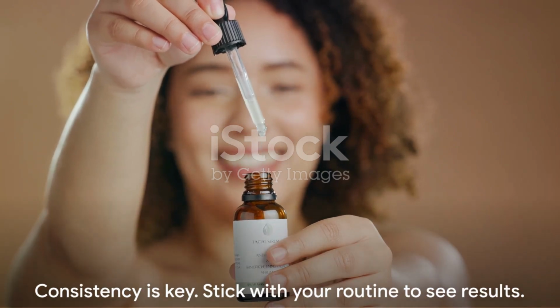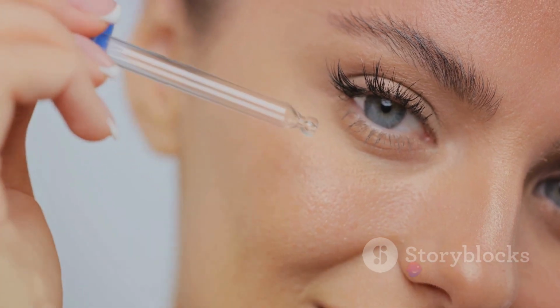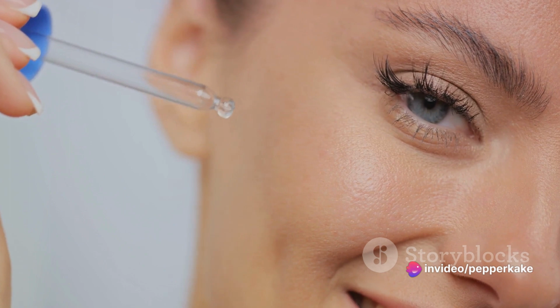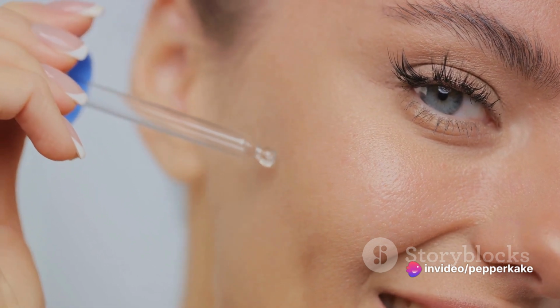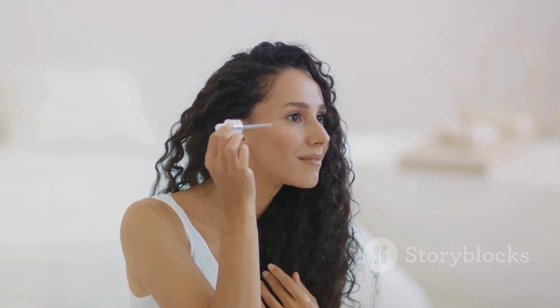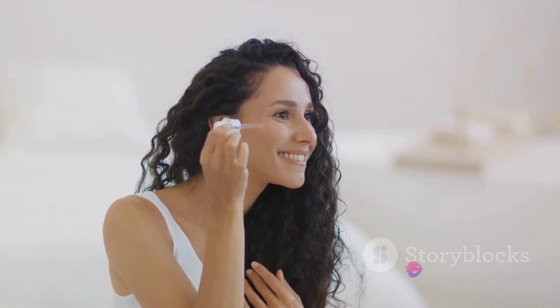Lastly, don't forget your sunscreen during the day. It's the best anti-aging product you can use. It shields your skin from harmful UV rays, preventing premature aging and skin damage. At night, consider adding a serum or treatment product to target specific skin concerns. Whether it's hyperpigmentation, acne, or fine lines, there's a product out there that can help.